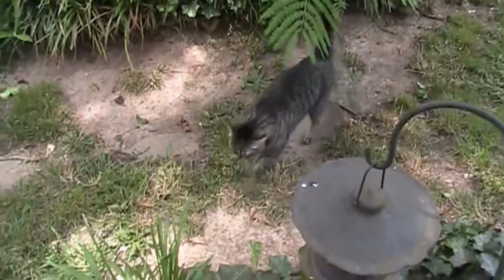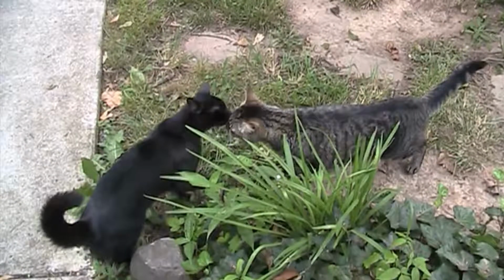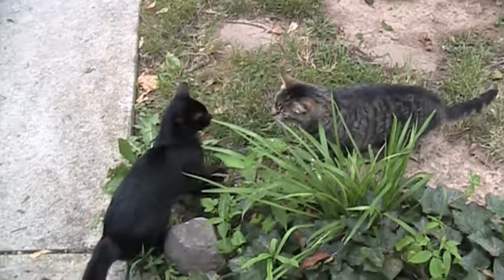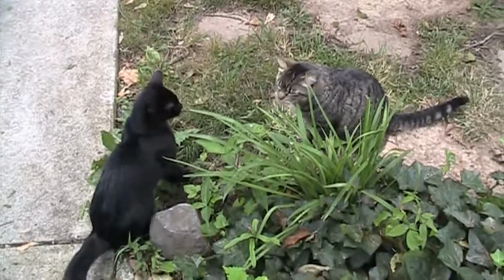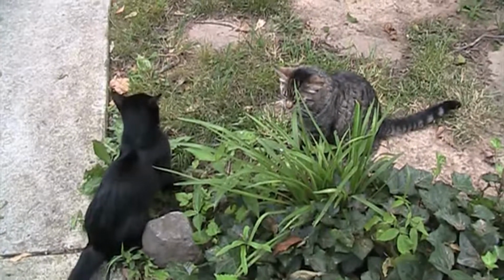Oh, cat. Cat fight. Cat fight. It's a cat standoff. They're vying for my affection.